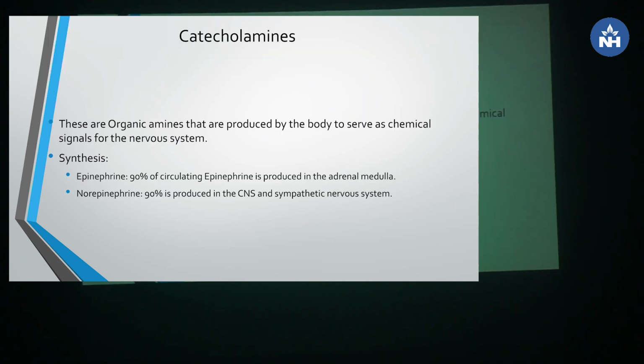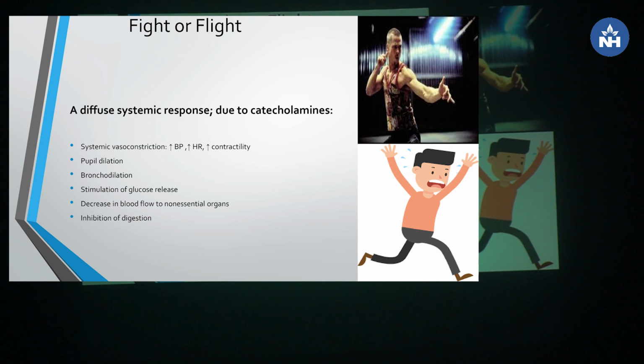Catecholamines are organic amines produced by the body to serve as chemical signals for the nervous system. We have epinephrine and norepinephrine, with the majority of epinephrine being secreted from the adrenal medulla, and the majority of norepinephrine produced in the CNS and sympathetic nervous system. Fight or flight is a diffuse systemic response which occurs because of catecholamines. It's mainly because of their actions on alpha and beta receptors.